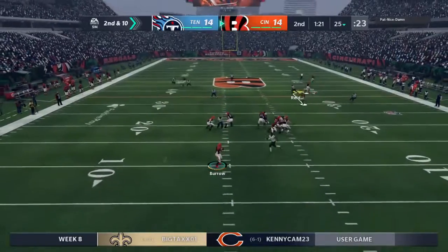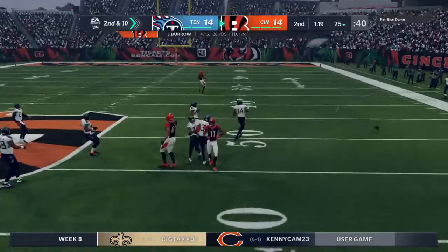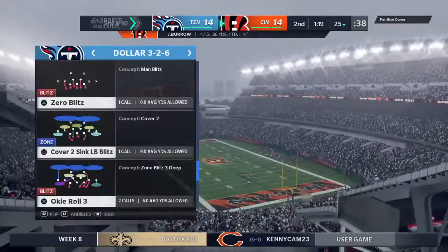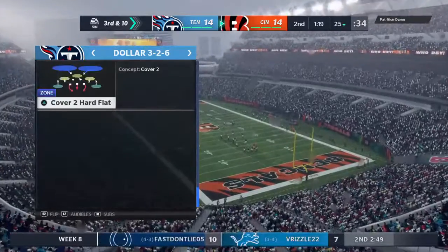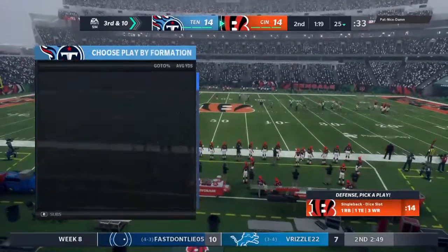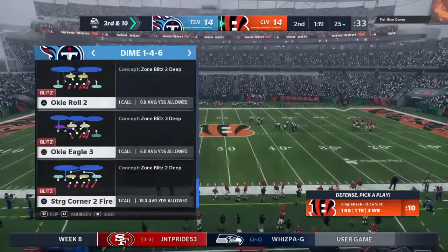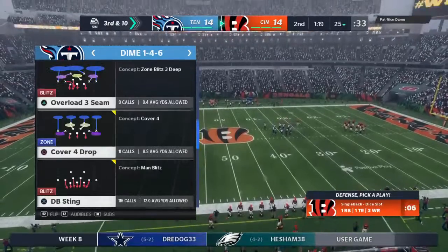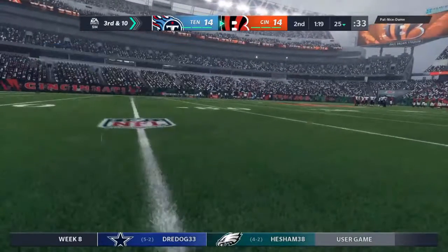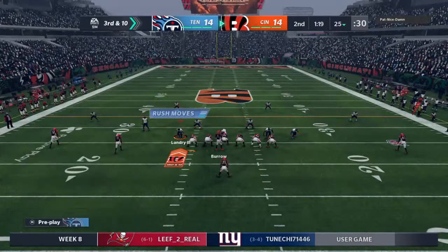Burrow will throw. And that one goes incomplete. He's maybe lucky it wasn't a fumble as he got hit as he threw it. Well, so far in this drive, they've done some good work. They force incompletions on 1st and 2nd down, bring up 3rd and 10. That brings up the big question. Do they bring pressure or do they play coverage on this down? Now they face a 3rd and 10 after back-to-back incompletions.